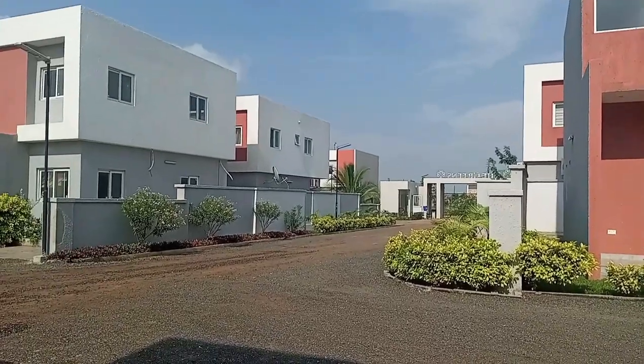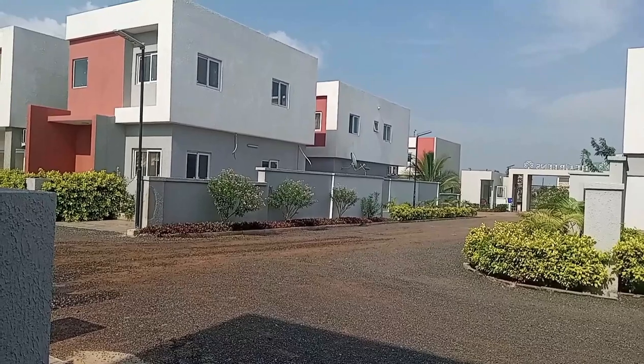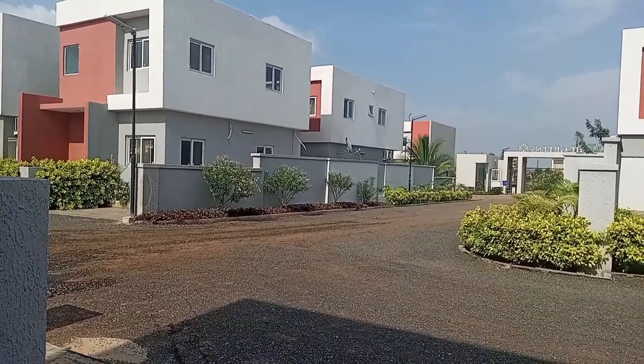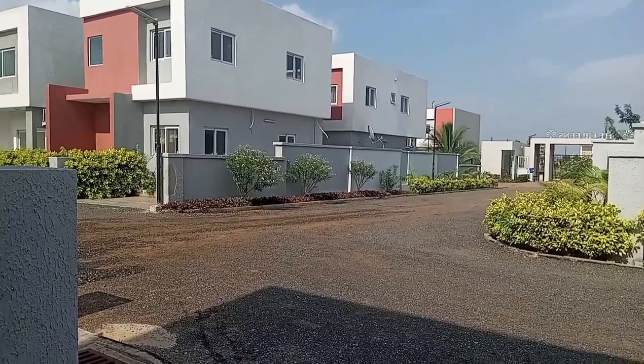No, we don't do renting for the estate. What we do is for our homeowners, we rent the property out for them. So some of the homeowners are renting their properties. How much is it going for?